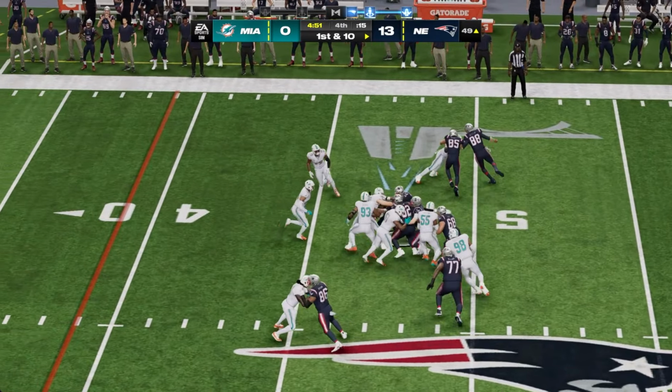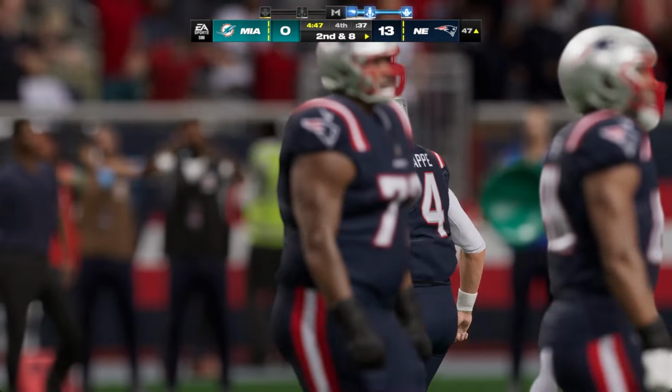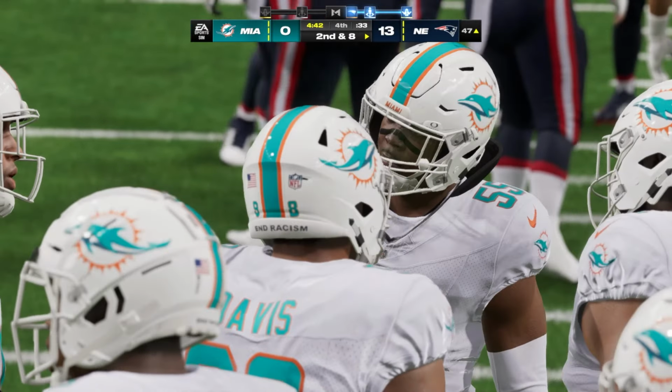A give for Stevenson, running right. Taken down at the 47-yard line. Seems pretty obvious defensively a key was stopping the run game. How have they done it so successfully?